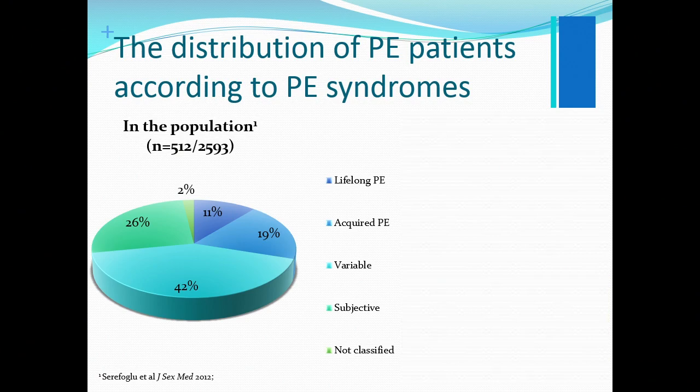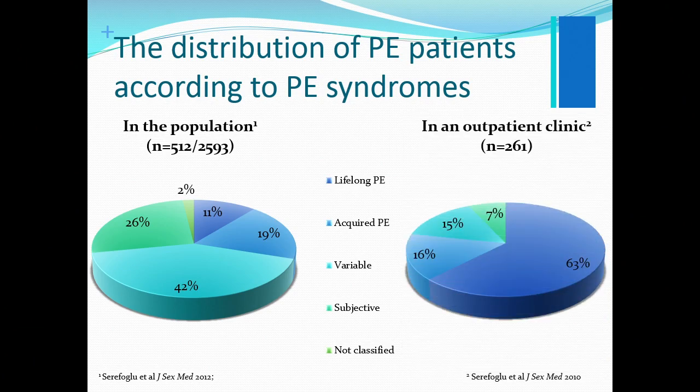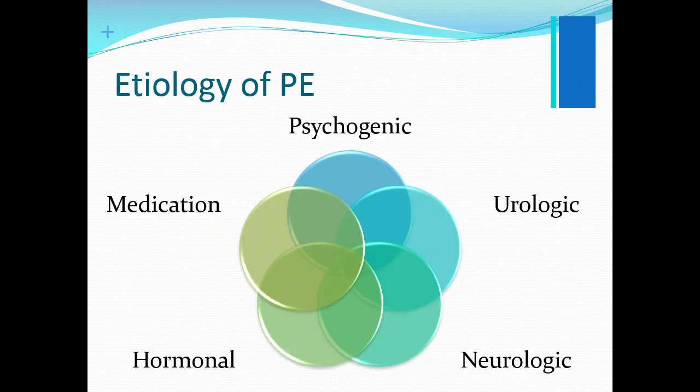In an epidemiologic study we conducted in Turkey, we demonstrated that 20% of the sexually active male population were not happy with their time to ejaculation, and when we checked their complaints, we saw that the majority of them were actually describing subjective PE and variable PE, whereas only 30% of them were describing lifelong and acquired PE. But when we look into the data that we collected in our sexual medicine clinic, we have demonstrated that the majority of men who come to your outpatient clinic are actually suffering from lifelong PE and acquired PE. So there's a discrepancy between the population and outpatient clinics.